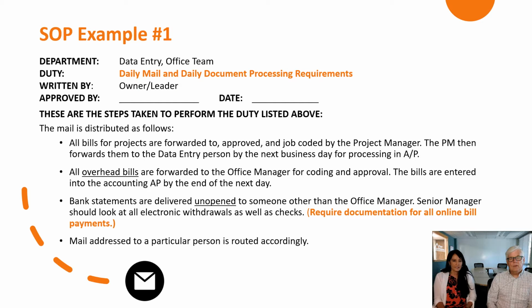So can we look at some examples? I think it would be good just to talk through what an SOP might actually look like. Here's one. This is just a template that we've written that we've shown with another business at some point. So if you wanted to write these or not, it's up to you. But this is about the mail. Sounds ridiculous, right? What about how to distribute the mail? But that's where it starts, that the bills are forwarded to the right person who has the authority to respond to it or needs to see it.